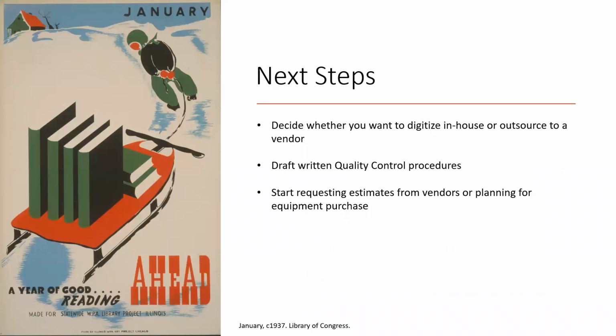So again, we've talked in this series about prioritization, digital storage, file specifications, and metadata. So the exciting next steps are to decide whether you want to digitize in-house or outsource to a vendor by weighing the pros and cons as they relate to your collection. Draft written quality control procedures. And if you think you'll outsource to a vendor, you still need to draft metadata quality control procedures. And start requesting estimates from vendors or planning for equipment purchase. So we talked about what to look for in a vendor, and next week we'll look at considerations in equipment and software purchases, as well as calibration targets.